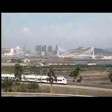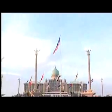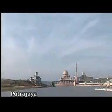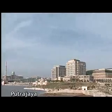Malaysia's central administrative precinct is Putrajaya, named after Malaysia's first Prime Minister, the late Tunku Abdul Rahman. This landmark complex stretches over 11,320 acres.